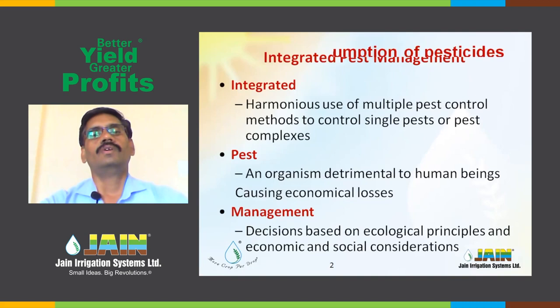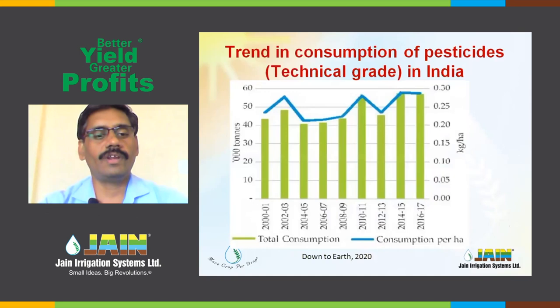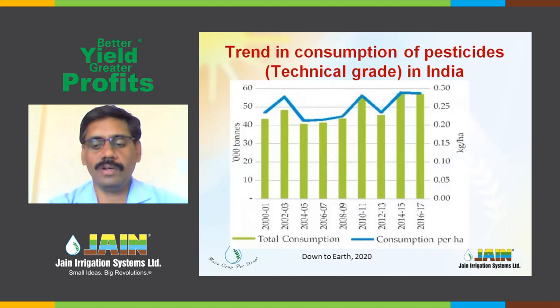So if you see the trend in consumption of pesticide in India right from 2000-2001 to 2016-17, the pesticide use is increasing. You can see the increased trend of pesticide use. It means the reliance on chemical pesticide is increasing. And that's what we have to see, how we can reduce this over-dependence on pesticide.